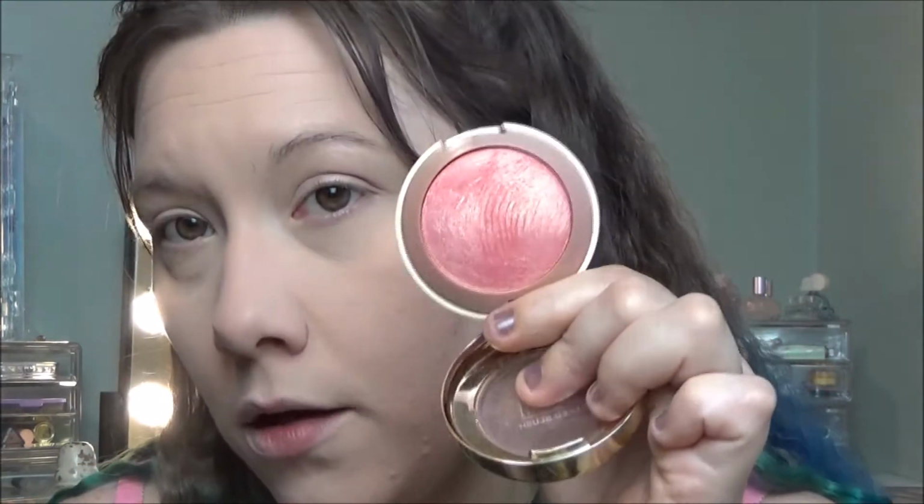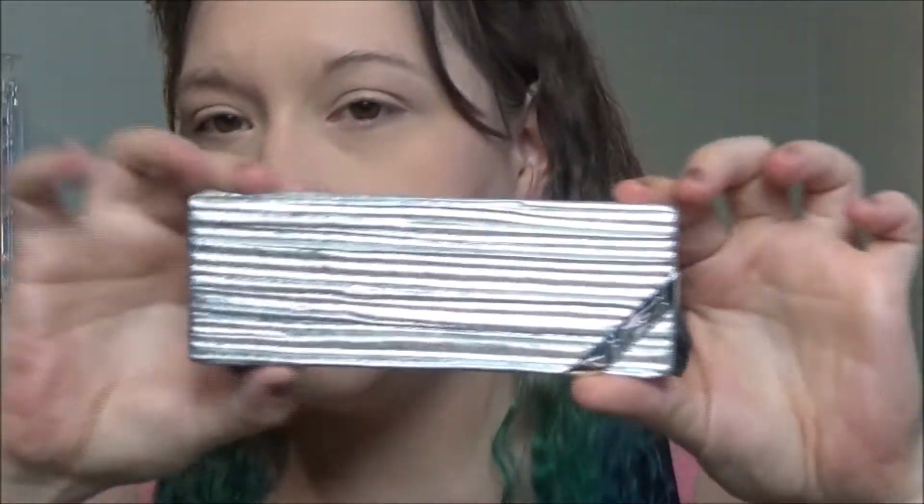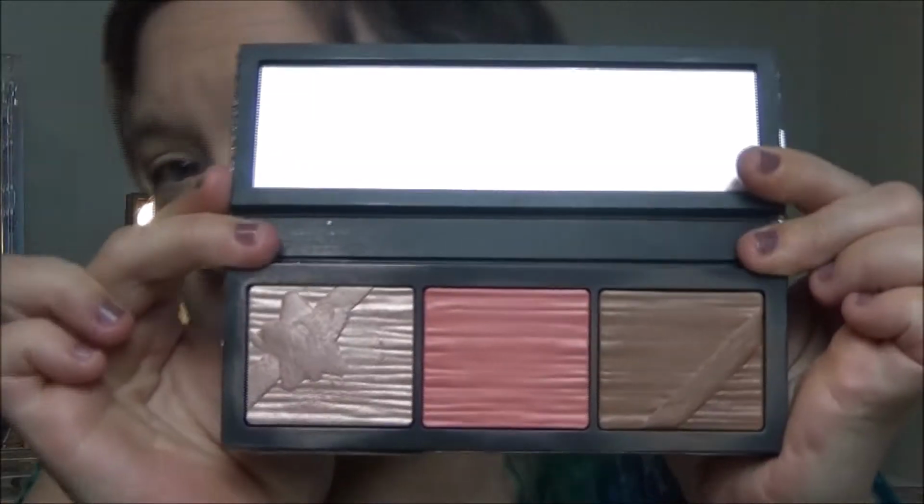Alright, so blush, bronzer, highlight. I do have a blush from Milani that I really like. This one is in Bella Bellini. Super pretty. But this one is kind of pretty much the same. Well, no, it's a little bit matte. This is from a MAC collection. See, it does have MAC on it. I cannot remember, I took the sticker off. This packaging is so cool though.